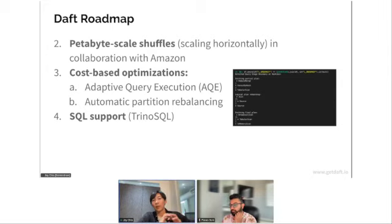So separately, away from the pure Iceberg domain, we also have a lot of exciting things coming up on the Daft roadmap that will bring us a lot closer to the feature set that something like Spark provides. So one thing that we are doing is collaborating with Amazon to bring to you petabyte scale shuffles. So these are extremely large shuffles. Imagine a giant petabyte scale sort. And Daft is going to be able to give you that reassurance that no matter how big your workload, Daft is going to be able to handle it for you by scaling horizontally in the cloud.